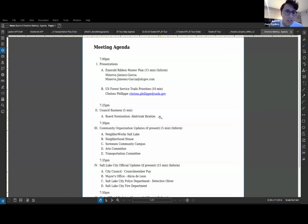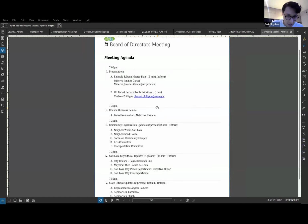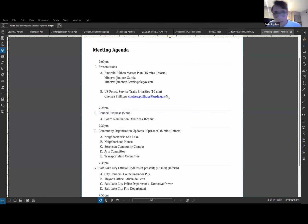Screen sharing the agenda here. Seems like it's going to be a pretty packed one, but I'm seeing a handful of people online, so we're starting with a few presentations to talk about the Emerald Ribbon Master Plan. And then we'll be shifting over to another presentation by Chelsea Phillip for the U.S. Forest Service. So we can go ahead and begin there.